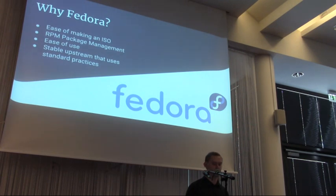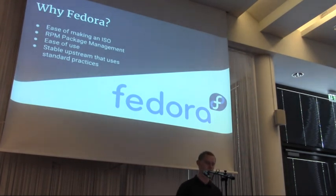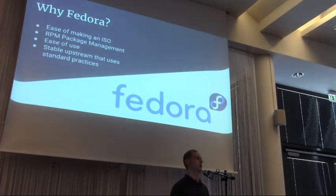We've tried between Ubuntu and Fedora, and Ubuntu is just not as smooth. There's a lot more steps that you have to work through. And when you make a lot of custom packages, time is really of the essence. You don't want to be spending a lot of time creating the packages.